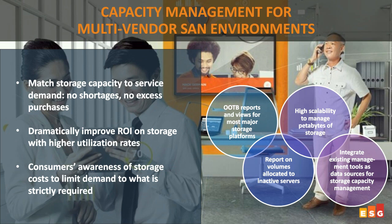The whole point of managing storage capacity is to match demand and supply. Obviously you don't want to run out of storage, but by the same token, you don't want to be buying more storage than you need. And typically that's what people are doing because of the rapid rate of data growth that Scott alluded to in his part of the presentation.